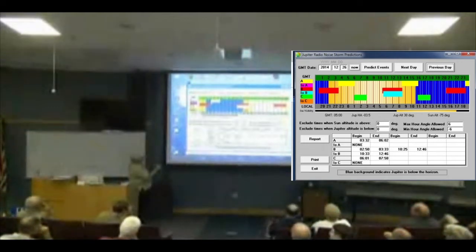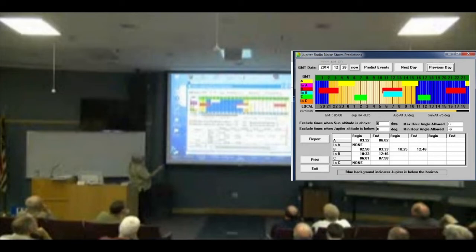And so if I look at this chart, I see this little flag right here that shows B and IB. Of course, whenever there's IOB, it's got to be in the B region. So this is IOB. I say, oh, well, look, there's IOB right as Jupiter is rising here. So if I had a really low angle of antenna, I could probably catch it.